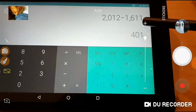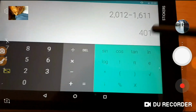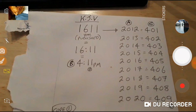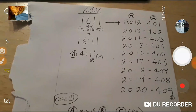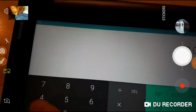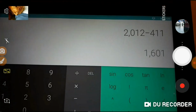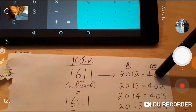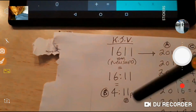2012, the year, minus the year the King James Version Bible was published gets you 401, yeah? 401 PM is the 1601, which is what A minus 411 will be. Just to show you that. See that? 1601. Hope that makes sense. 1601 is 4:01 PM. 411 is this one.